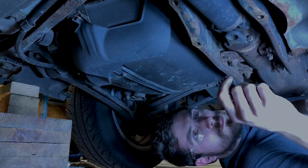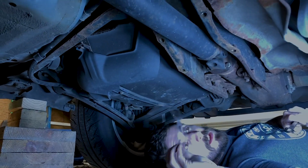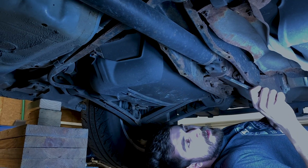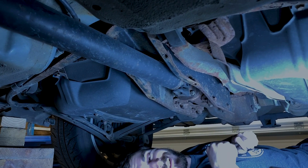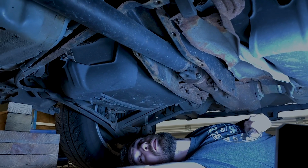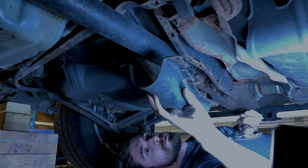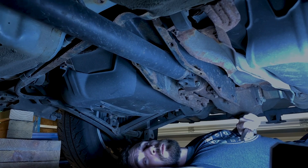So, drive shaft, we drained the fluids, put the plug back in. I don't need those anymore. So the drive shaft that's come out, we got, I don't know what size these are, they're 12s. We took off this cover, I guess it's just a rear diff cover. Those are 14s, there's six of them.